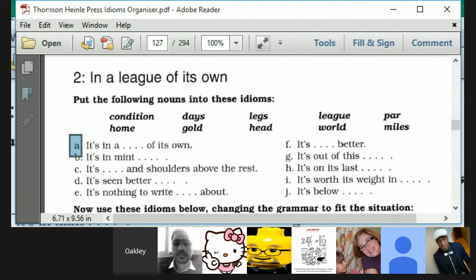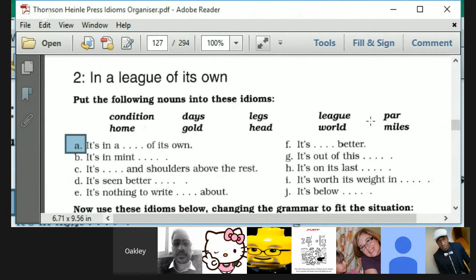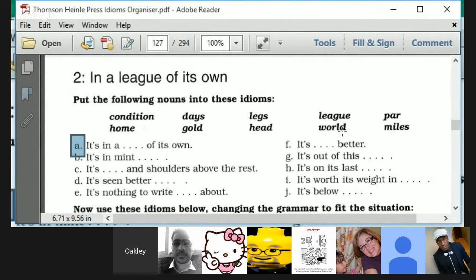Well, Adnan, here's a clue. Up here. I don't know, sorry. Okay. Well, it comes under the heading of this material right here. It's in a league of its own. Do you know what a league is?